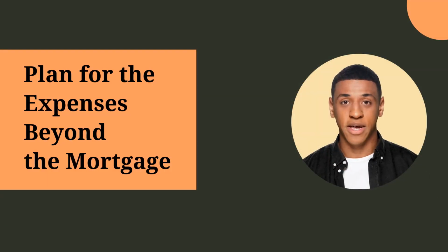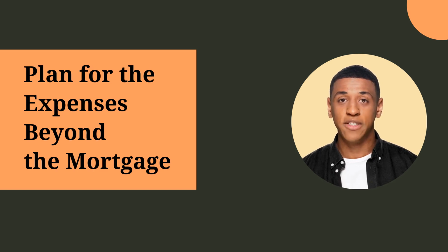4. Plan for the expenses beyond the mortgage. It's critical to consider all monthly expenses in addition to the mortgage when making a budget for living in a $1 million house. Consider the following points. Most lenders require that you purchase private mortgage insurance if you put down less than 20% of the purchase price of your property. This can cost up to 1% of the loan's total value. If you put down $200,000, you'd be looking at an extra $375 in monthly payments if you want to pursue a $1 million house.